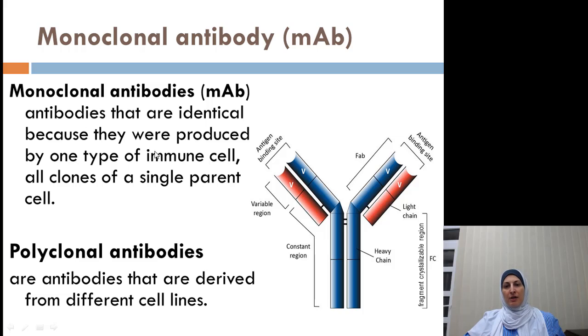What is a monoclonal? Remember that each antibody has a unique antigen binding site, and each B cell would produce only one type of antibody, meaning one antibody with one specificity of antigen binding site. When we have a monoclonal antibody, it means that we have a clone, a collection of antibodies, but all of them have the same antigen binding site. In contrast, in polyclonal antibodies, we have different antibodies, and each one has its unique antigen binding site. This is called polyclonal antibodies.